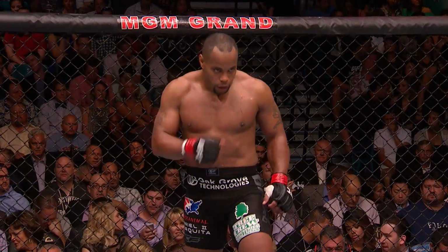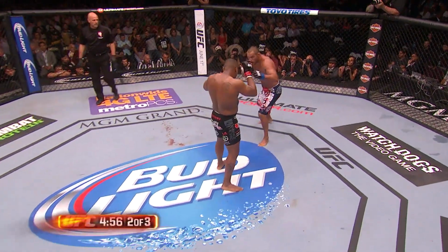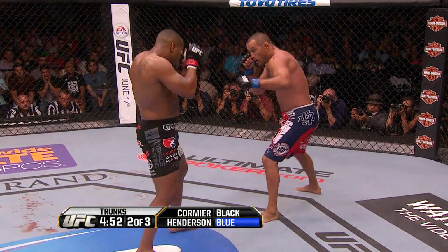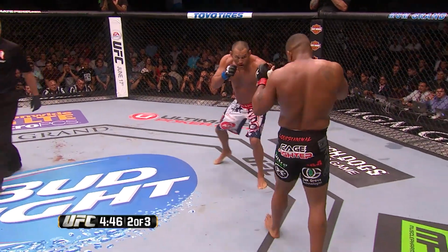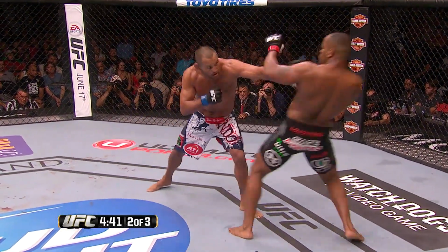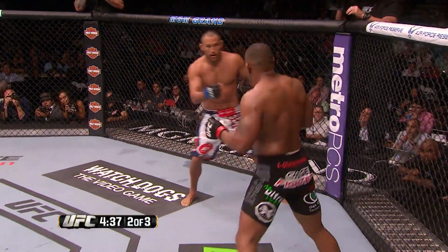But make no mistake about it, just like Shogun dominated the first round in the last fight that Dan Henderson had, Dan can still shut the lights out with one shot at any time. Shogun really put a lot of hurting on Henderson in that rematch for the first 2 rounds. Had Dan in trouble. Well, that's one of the things about Dan, his durability. He's got a shocking chin. And here he takes a big swing.